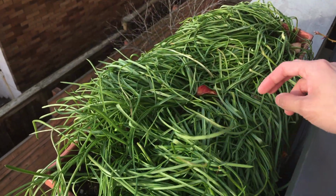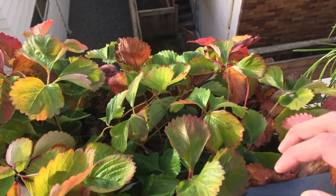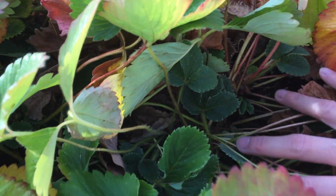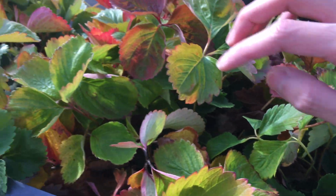Grape hyacinth looks pretty much the same. And the strawberry, you can see a bunch of leaves turning red, and at the base of the plants is actually a bunch of new leaves, smaller though.